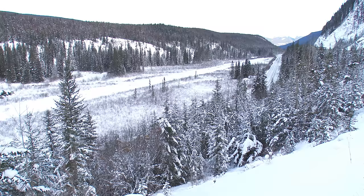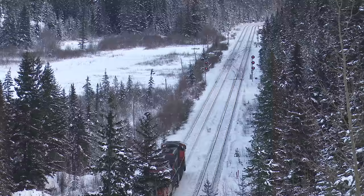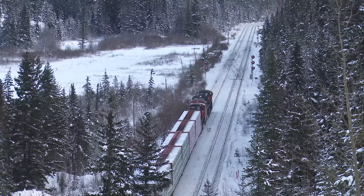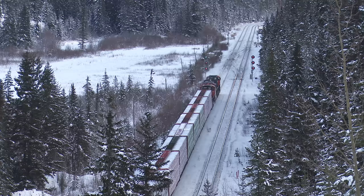Moments after the 191 disappears from view, eastbound train 348 appears on the north track. This manifest runs between Prince George and Edmonton and contains a good number of lumber loads.